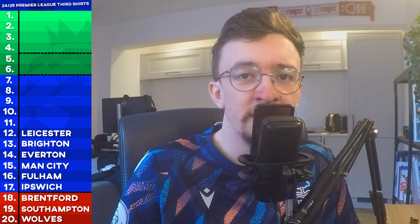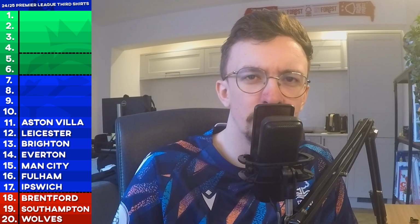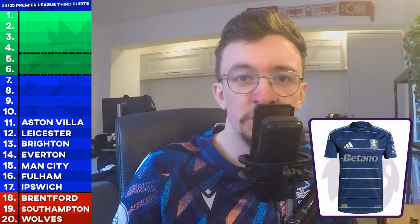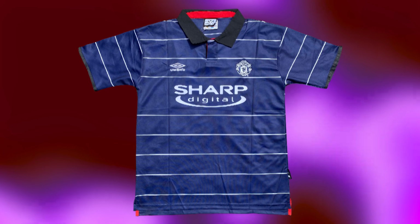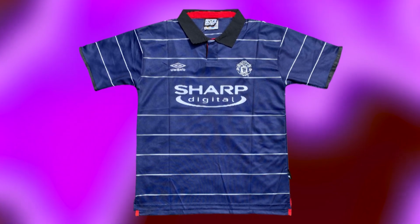And then in 11th place, I've got Aston Villa. Hold on, is this Villa, or is this Manchester United? Now, this is my favourite of Adidas's new Villa shirts. It does heavily resemble Manchester United's 99-2000 away kit from Umbro. But hey, that's not a bad thing.